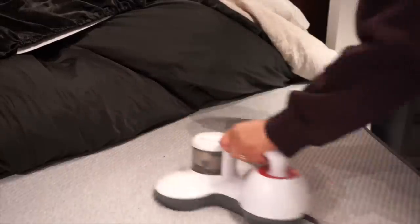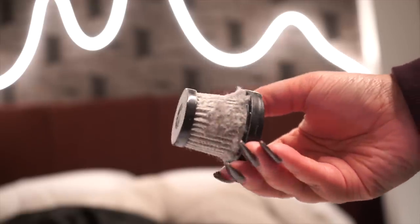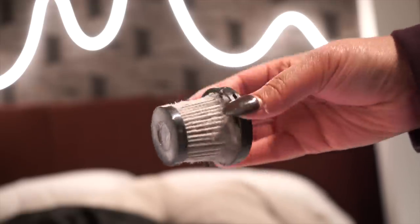I've tried it on my sofa, my guest bed, my bed, and it is incredible. It's like watching one of those dermatological extraction videos, but for your mattress. And you're like, I don't know if that's what I want to watch. You do. It's incredible. And you're able to breathe so much better after you vacuum your mattress. Honestly, when it was allergy season, I was sneezing. I tried this and the sneezing stopped almost instantly.